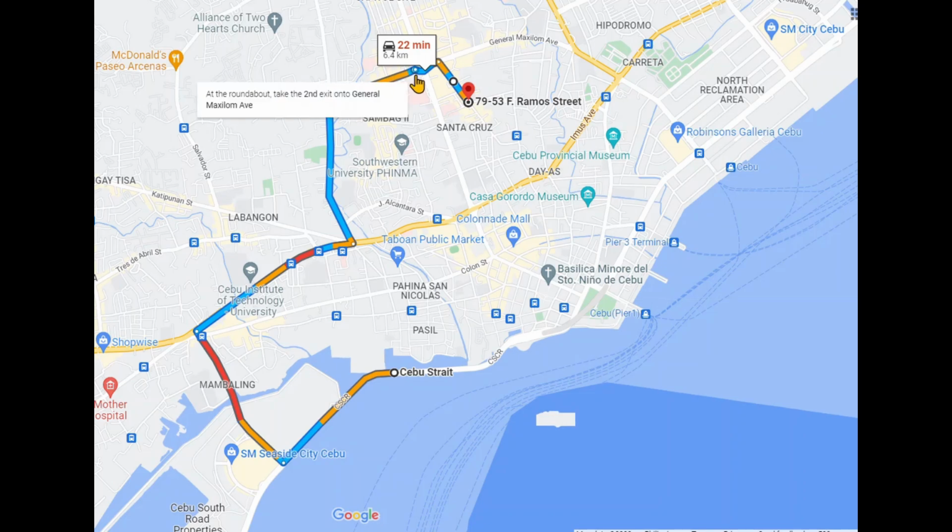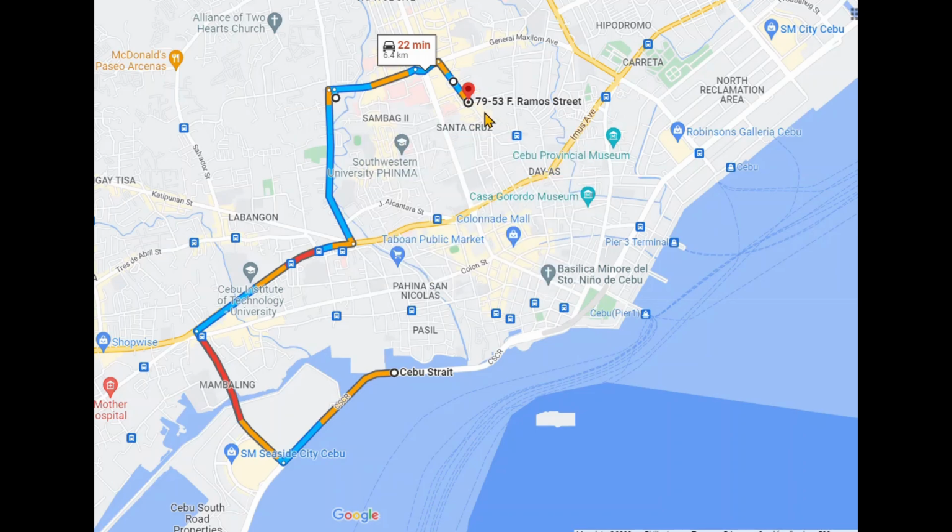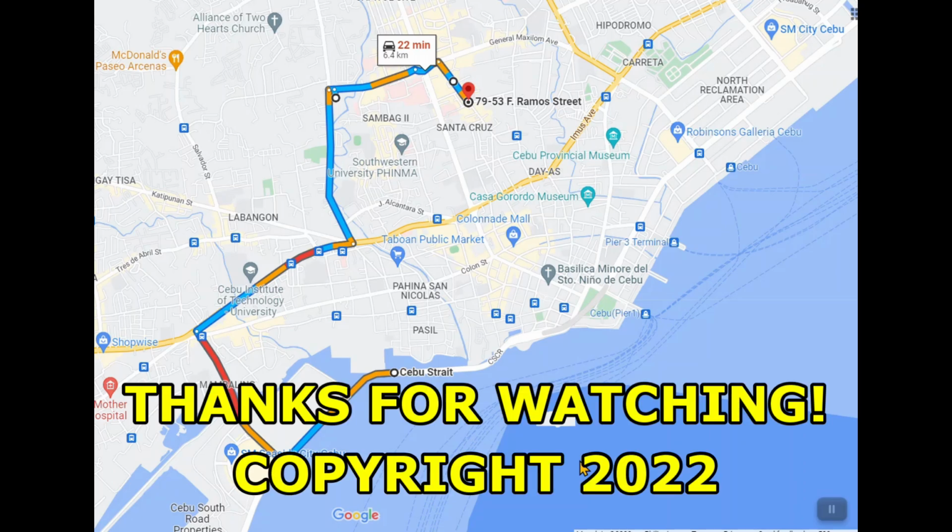It took me over here to Fuente Osmena Circle, and went around the circle to the first street, Ramos Street, and headed back down this way. 301 Ramos Bar is, I think, right in this area down here. Anyway, it says 6.4 kilometers, 1 kilometer equals 0.6 of a mile, so what is that? That's about 4 miles, if that is actually accurate.